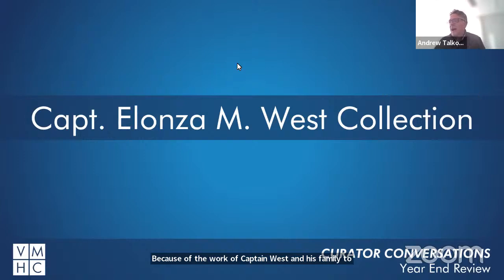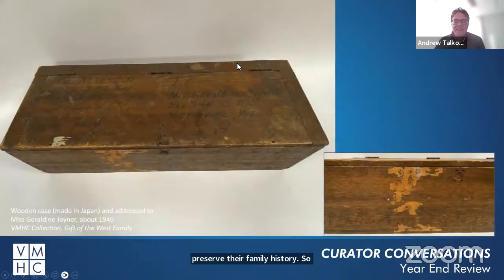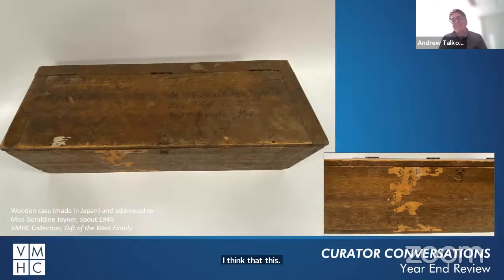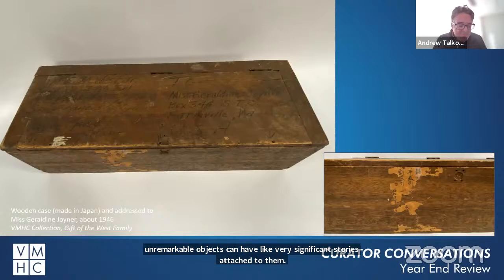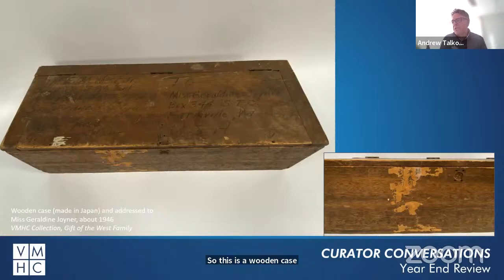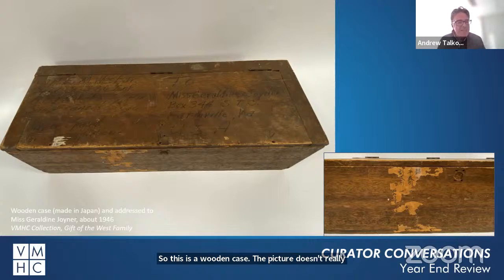I think this object is significant to me because it's a great example of how what seem like unremarkable objects can have very significant stories attached to them. So this is a wooden case. The picture doesn't really offer a sense of scale, but I'll say it's about 18 inches wide, about 12 inches deep, and about 8 inches high.